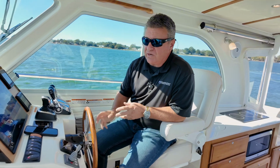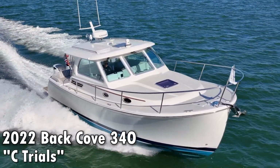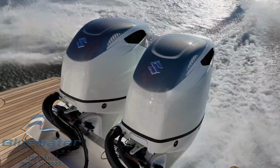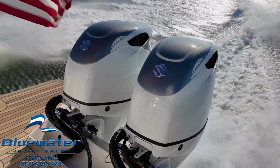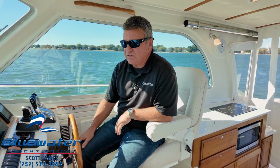Today we're on a 2022 Back Cove 340. Beautiful boat. The name of this boat is Sea Trials. It's powered by twin 350 horse Suzuki 4-stroke motors, about 155 hours on these motors. We do have transferable Suzuki engine warranty.